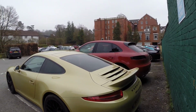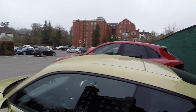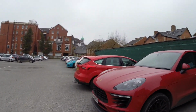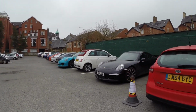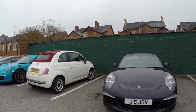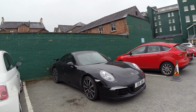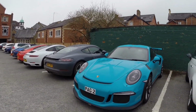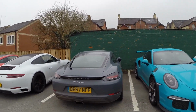What do we think? Yeah, it definitely looks nice. What else have we got? Yes, very nice. Oh, okay. Is that another GT3 or just a... No, I don't think so. It's just got the sports design kit on the front. Nice GT3 RS. Looking very nice. Oh, that's an interesting colour.